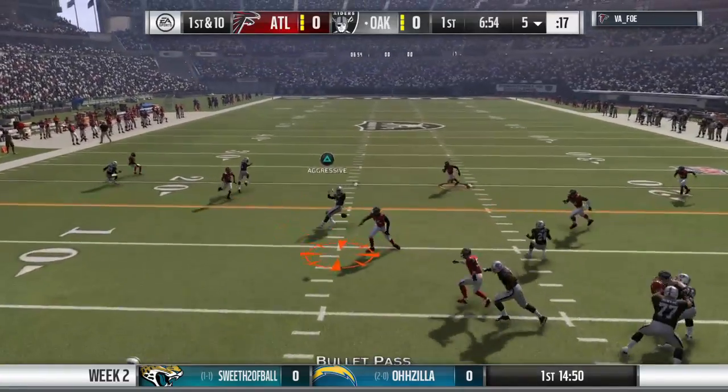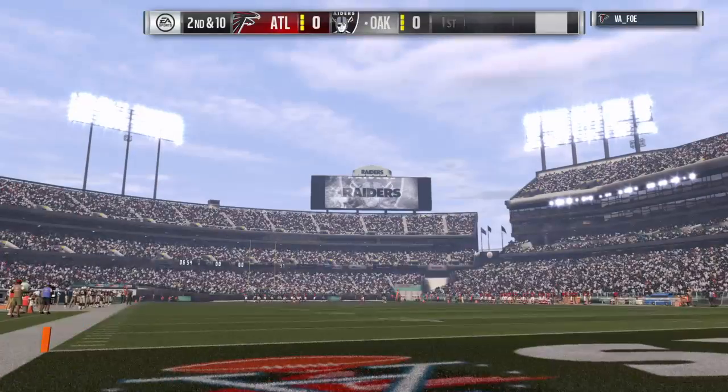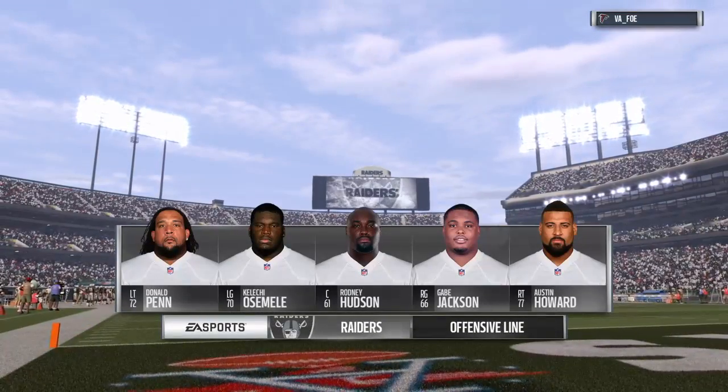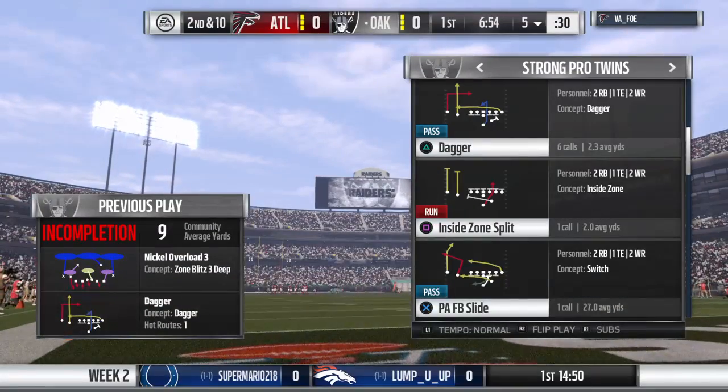Back near his goal line. Here's Carr, and his first look is incomplete. Jared Cook, the tight end, was the target. And that'll bring up second down. And Mr. Cooper, Amari, a headliner in this offensive unit.